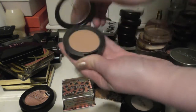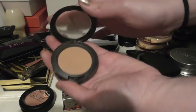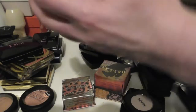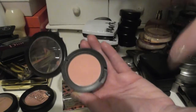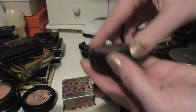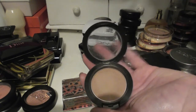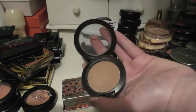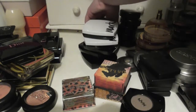This is Garb, which was a limited edition one about 10 years ago. Pretend I didn't say that. Then we also have Instant Chic, which is from the same collection as Garb. It's a nice coral blush. Then I have Equilibrium, which is from a limited edition collection. I can't remember which collection, but it's a gorgeous bronzy shade, and I believe this is from a collection in 2012. Yeah, a long time ago.